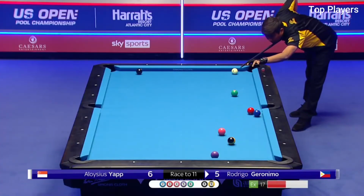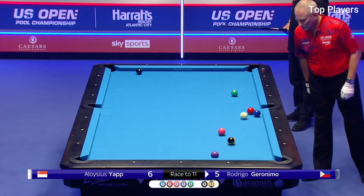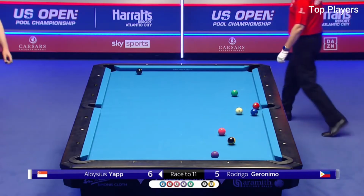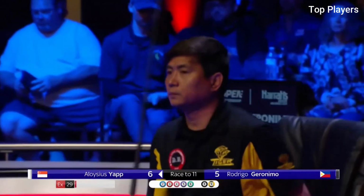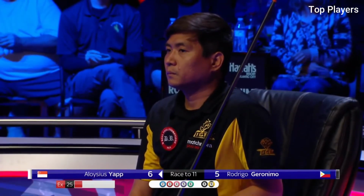He's over this ball awfully quickly. He seems to see the route right away. Beautiful shot. The Filipinos, they are known for their kicking ability. And that was right from the top draw, that one. Yeah, that was lovely.